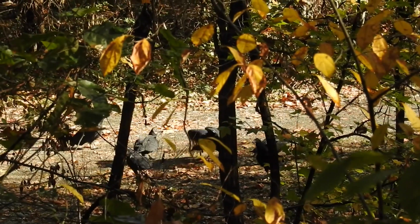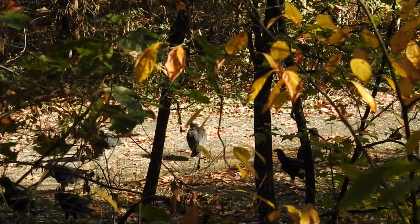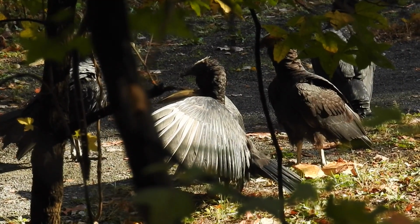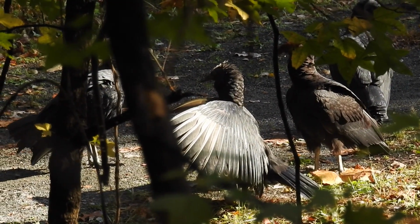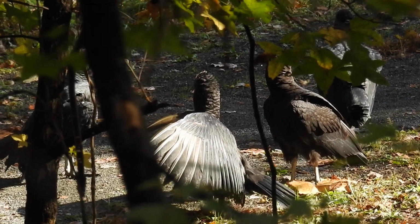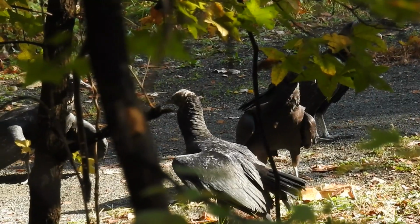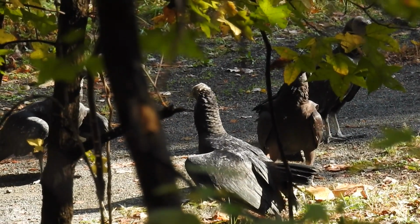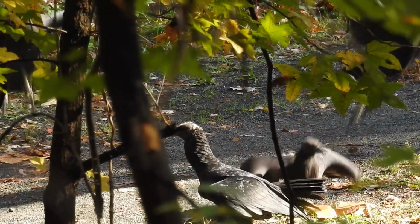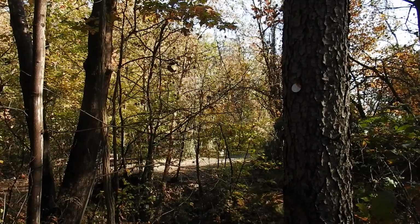Most interesting were these black vultures. Usually seen perched on telephone lines, these had come down to the ground, perhaps because there was a local source of food, a dead animal of some sort nearby. But even these large, turkey-sized birds have to watch out for predators. Here you can see a local neighborhood dog thought that they might be a tasty meal.